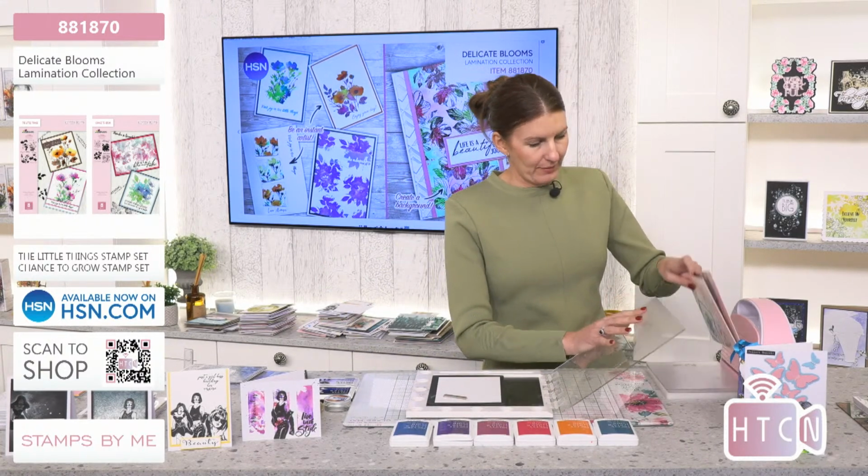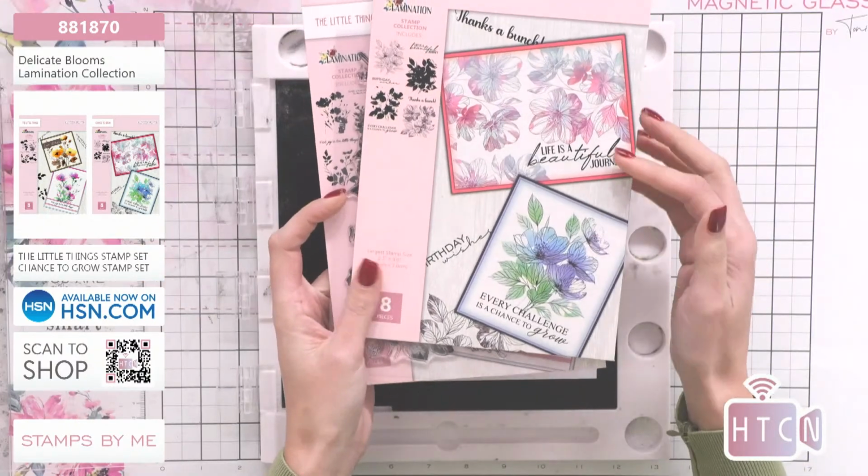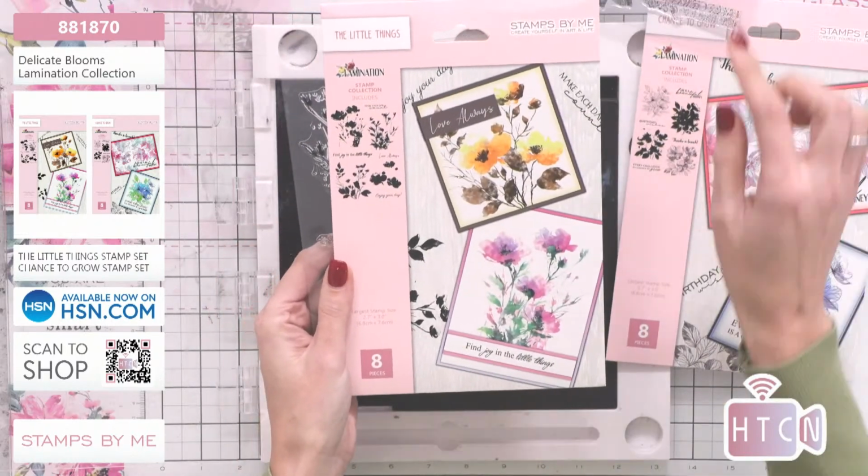So let's get the stamps together. Which one shall we do? Let me have a look. On the front of the packet, you'll always get a visual as well, a little bit of inspiration to get you going in case you get them through the door and you sort of forget.